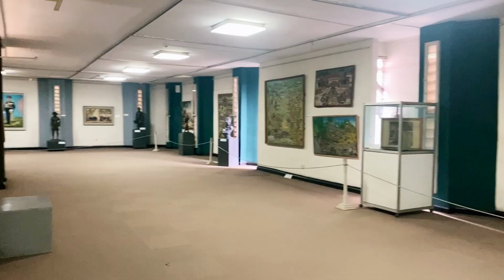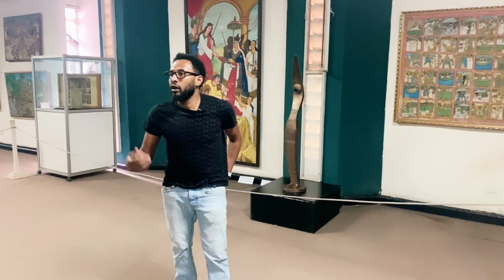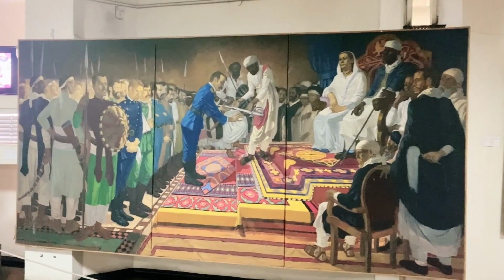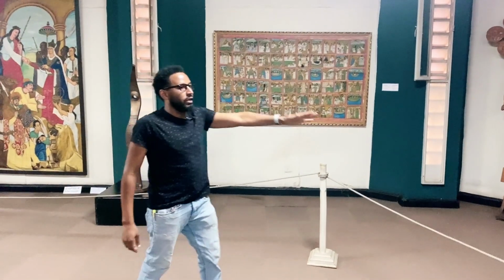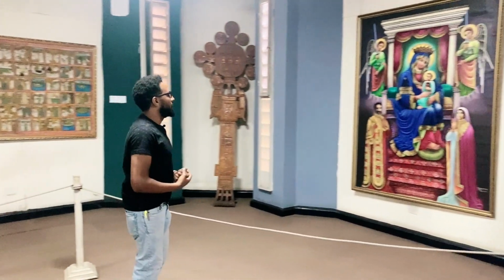We are on the 2nd floor of the National Museum, and this floor is for art, paintings, different artists and stuff like that from Ethiopia. So, in Ethiopia, art symbolically is used to tell different stories.